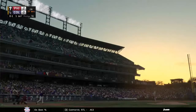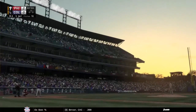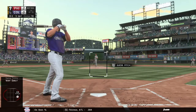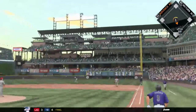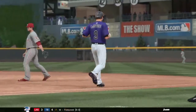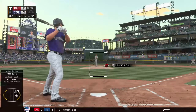DJ LeMahieu swings and misses just there, so he's down 0-1. Another example there of a guy chasing after that first pitch and falling behind. Yeah, and Matt, we've seen it time and time again. It is something that these guys just have to be more aware of. At this point, why would you even throw them a strike on the first pitch? Bases are empty, 1 man out.